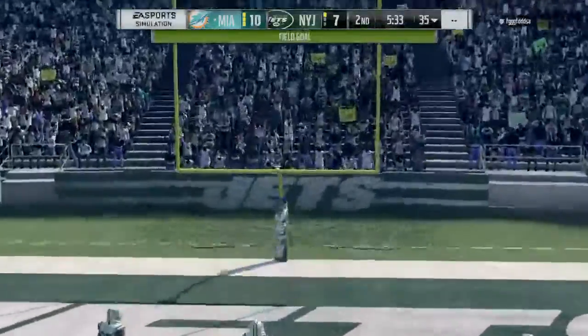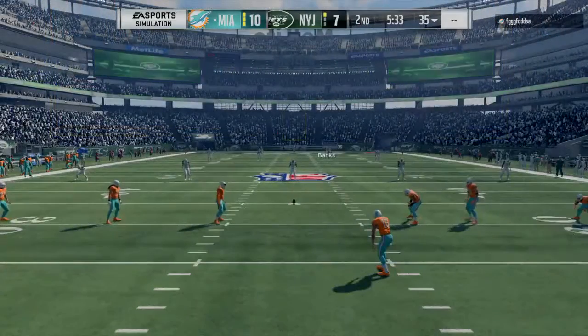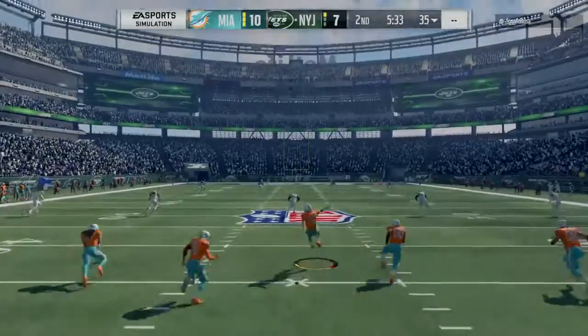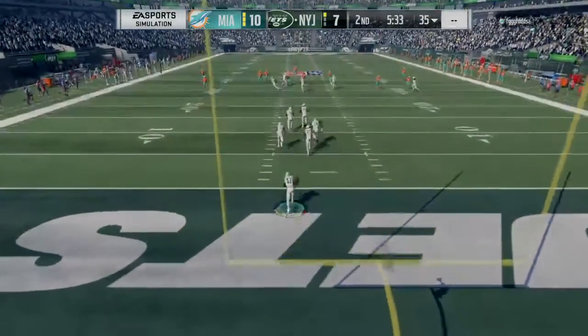And his kick here is good. And the Dolphins have taken the lead. So give them 3 there. A good drive gets them inside the 5, but they couldn't punch it in. And credit this defense, too. That was the old bend but don't break approach. But it kept the offense out of the end zone.